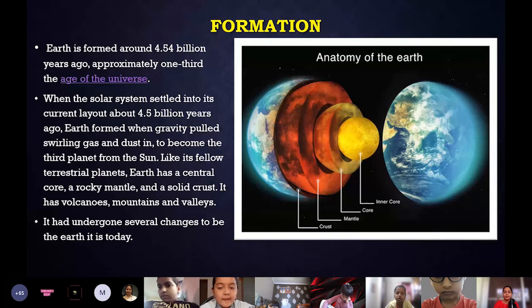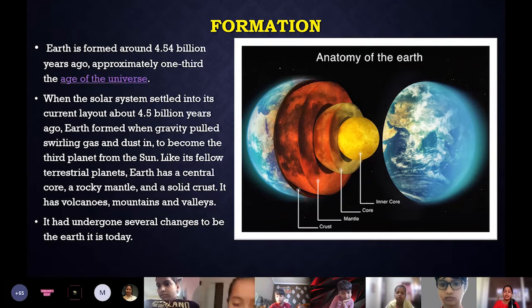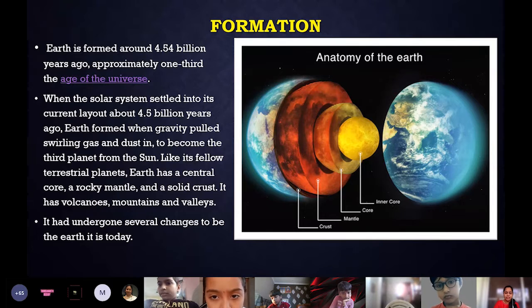Let's see how it is formed. Earth formed around 4.54 billion years ago, approximately one-third the age of the universe. When the solar system settled into its current layout about 4.5 billion years ago, Earth formed when gravity pulled swirling gas and dust in to become the third planet from the sun. Like its fellow terrestrial planets, Earth has a central core, a rocky mantle, and a solid crust. It has volcanoes, mountains, valleys, and many other landforms and water bodies.